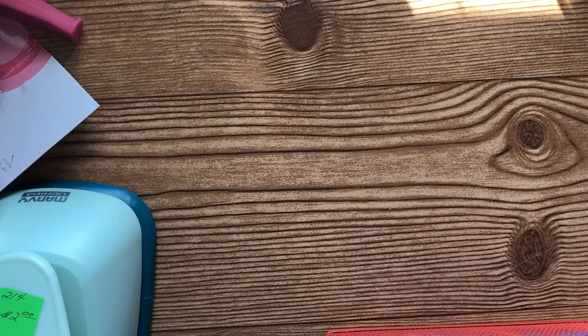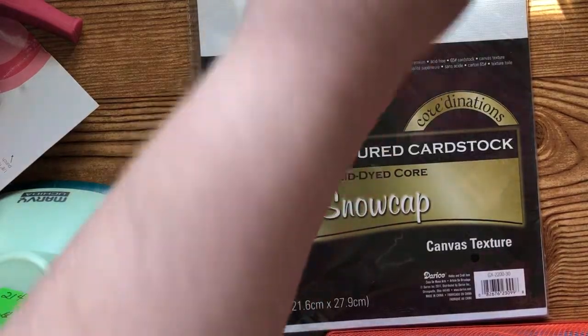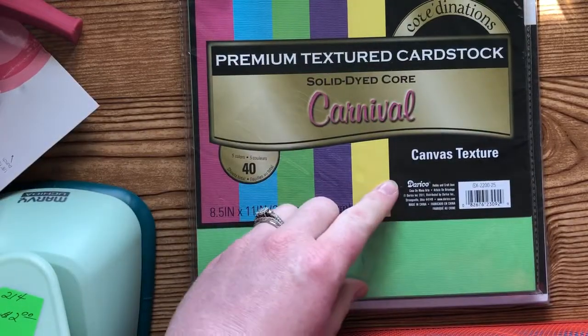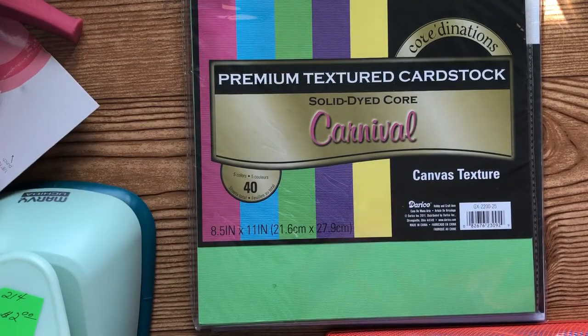I got a couple packs of cardstock. This one is just in snowcap or white premium textured cardstock. These were just $2 each. You get 40 sheets in there. And then this one is the colored paper. Like I said, just a solid texture, and I just thought you can never have too much of that.